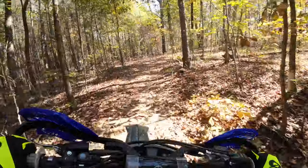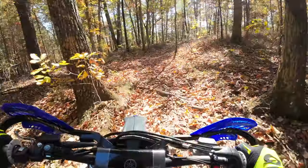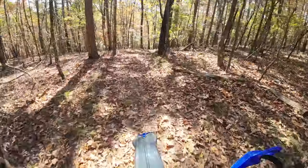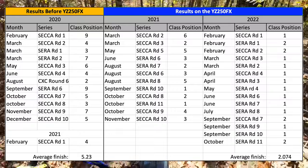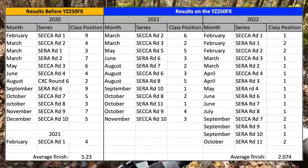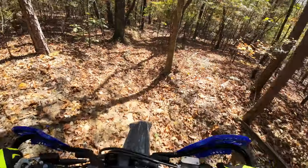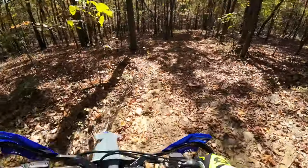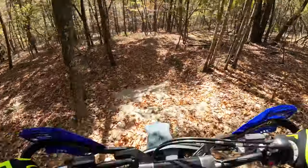In my opinion, the YZ250FX is by far the best overall bike for hair scrambles and sprint enduros. Again, this is only my opinion, but my race results are a pretty good indicator, just looking at the number of class wins I've gotten since I switched to the YZ250FX. I don't evangelize about the bike a lot on this channel because if everybody I race against switches to a YZ250FX, then I've got no competitive advantage.